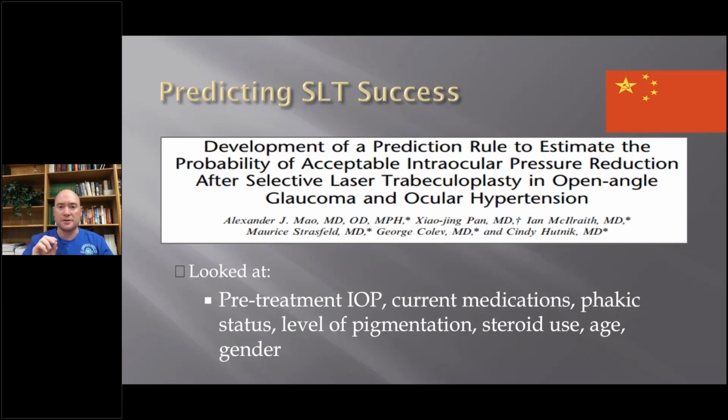Second one is number of medications. Pigment is in there as well. There's a lot of them, but the biggest one is pre-laser IOP. Makes sense, correct? If your patient has a pressure of 25 versus your patient has a pressure of 14, the drop is going to lower that to a higher percentage for which patient? It's going to be the 25. Just like our drops work the same way, and SLT does as well.